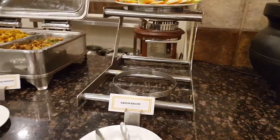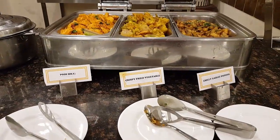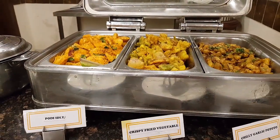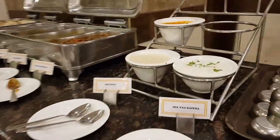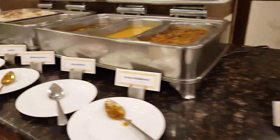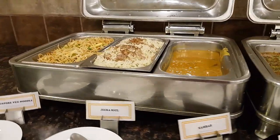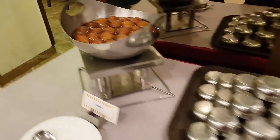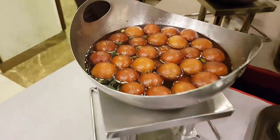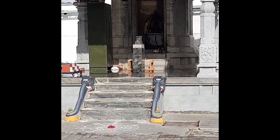Today we have the dinner here at the hotel. It's a part of our room. So this is the food we're having here. Crispy fried vegetable, podi idli, chili garlic potato, and carrot uthappam. And we have some raita, chutneys and raitas here. Then we have karai mushroom, veg korma, bhindi masala. You have sambar, jeera rice, Singapore veg noodles. Then we have thayir sadam, curd and some pickle. We have some excellent gulab jamuns ready here. And if you need some ice cream, you get. As you enter the hotel, you see this Ganesha. It's a Ganesha temple.